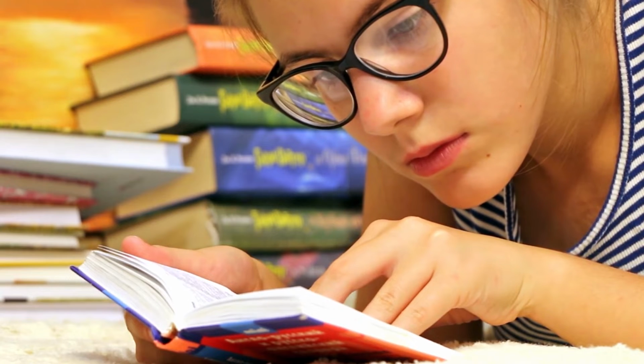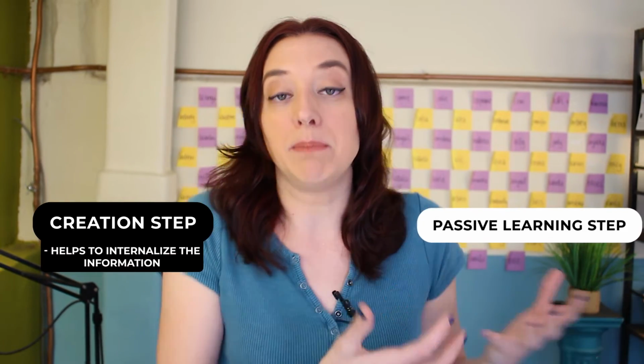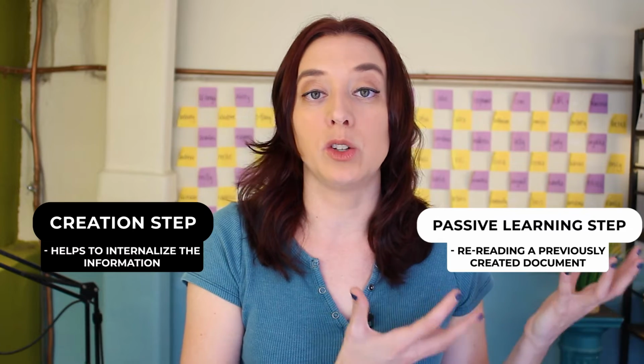And what I see a lot of law students doing in place of a creation step like that is rereading and rereading and rereading the outline that they've already created. And there's a big difference between a creation step that really helps you internalize the information and a passive learning step like rereading a document you've already created.